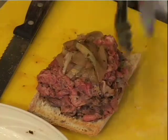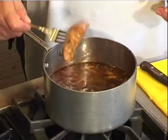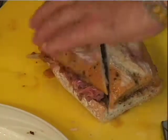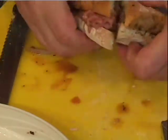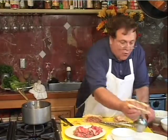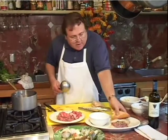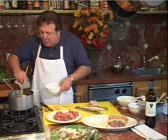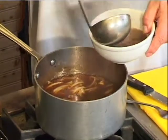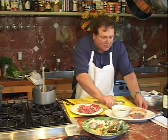Okay, now, this is a very important part. You gotta dip this part too. You gotta dip that. All right? Now, when you cut the sandwich, that's what it's gotta look like. That's a rare, real rare roast beef sandwich, French dip. Now, here we go. You see this? That's ambrosia. I'm not talking Gary either. This is the real stuff.